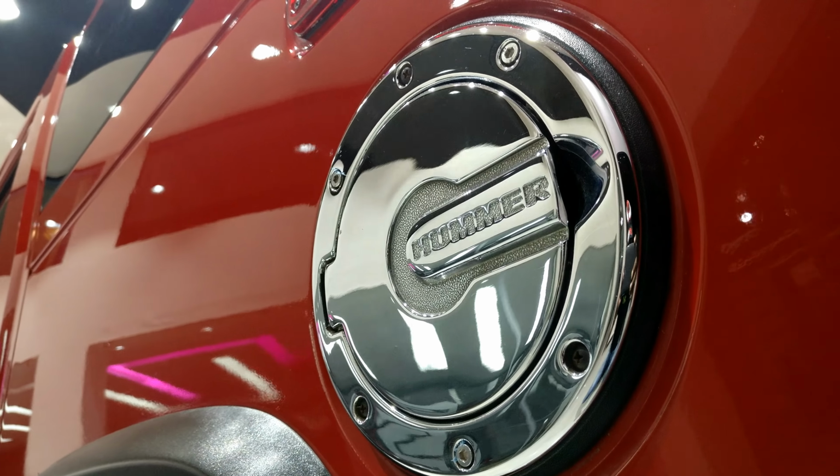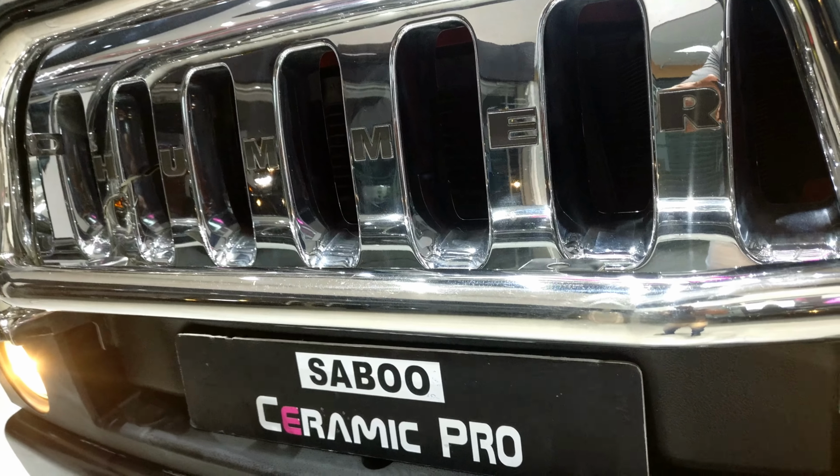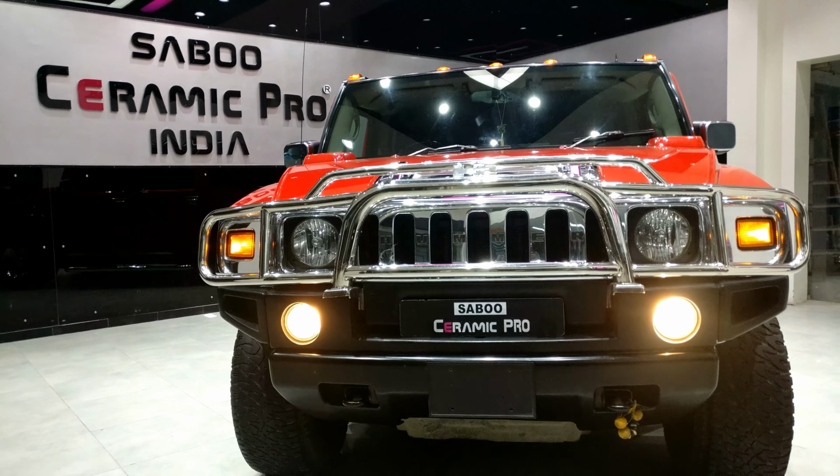I am featuring the mighty and magnificent Hummer H2, the Duke of the Dunes and the Sultan of Sand. This large SUV was built by General Motors and was available in the market from 2002 through 2009.